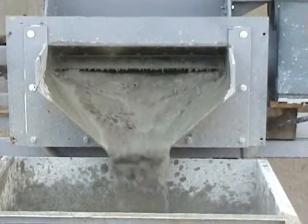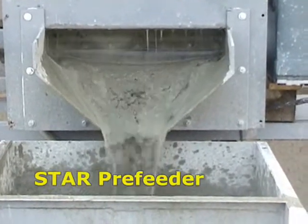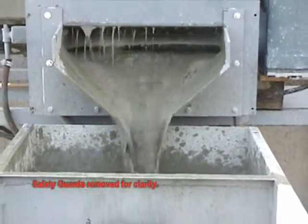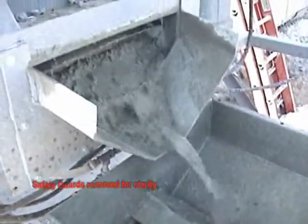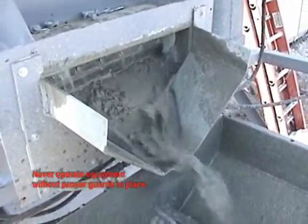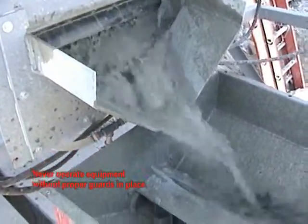Most of the in-feed hoppers available come equipped with a proprietary star feeder. The star pre-feeder feeds the waste concrete into the reclaimer at the proper rate.